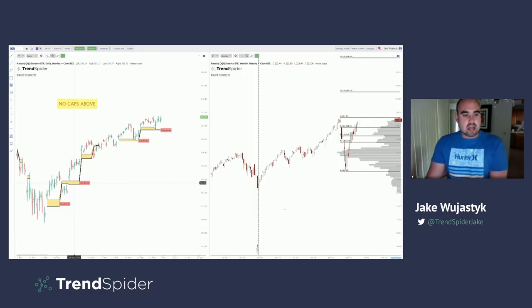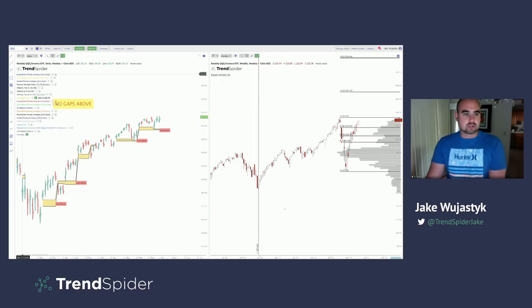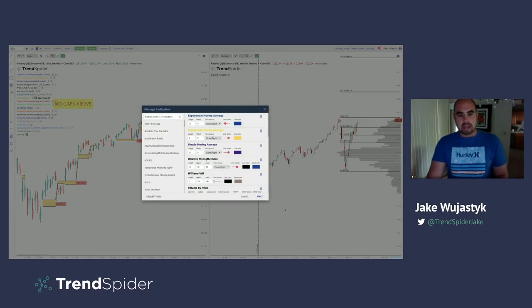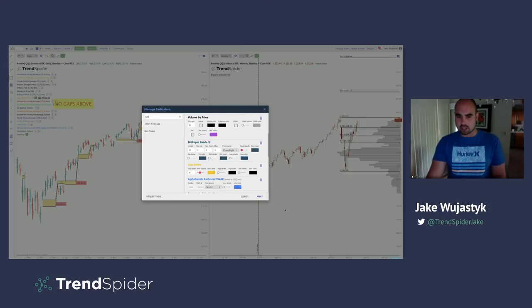And remember, this is the gap snake that I'm using to identify these gaps. I didn't have to do this on my own. I just went to the indicator list and turned on gap snake. Remember that the manage indicators button is right next to that button. It's the three vertical dots. Then you can just type in gap snake, it will pop up, and then you're able to see it here.